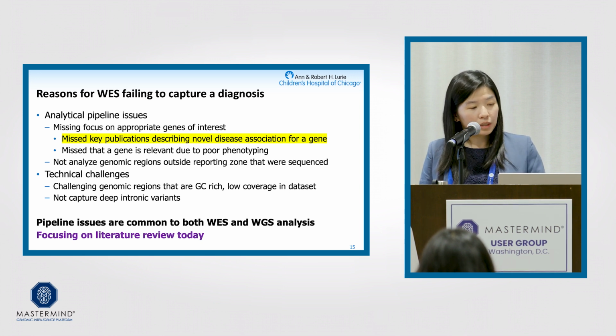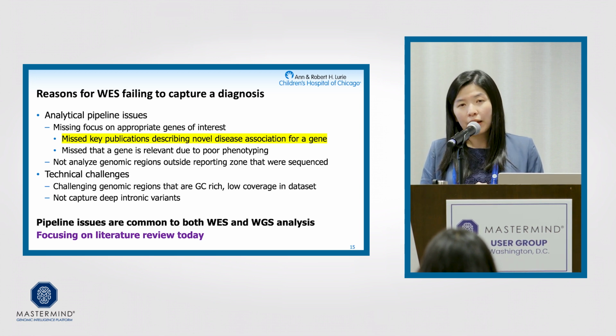And again, like I said, it could be technical challenges. It could be because exome is just unable to really interrogate those genomic regions, so you could be missing variants in that gene. Pipeline issues are going to be common to both exome and genome analyses.